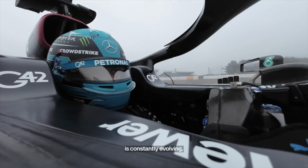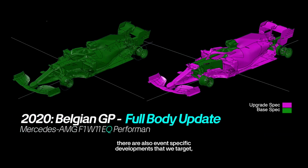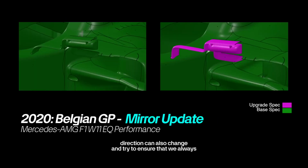It's fair to say the car is constantly evolving. In addition to the underlying development rate of the car, there are also event-specific developments that we target, such as a low downforce rear wing for events such as Spa. It's fair to say that the development direction can also change to try to ensure that we always achieve maximum performance.